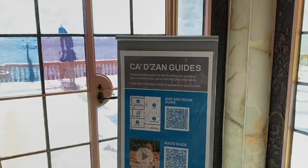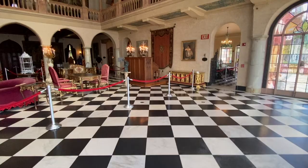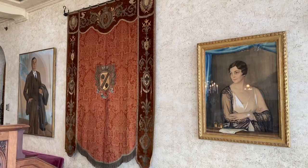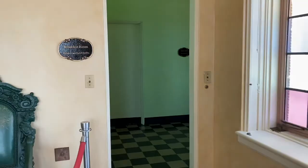All over the museum are these QR codes you can scan. An audio tour of each of the rooms. Some of the items. John and Mabel. Dining room. A lot of green. Oh, pardon me, the breakfast room.